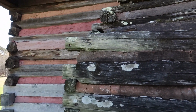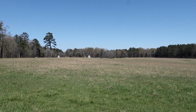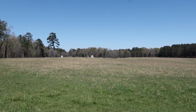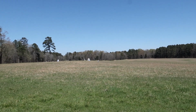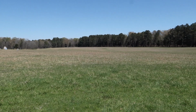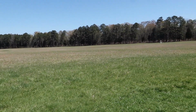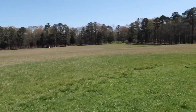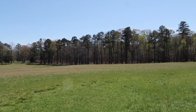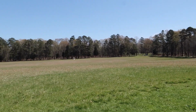Yeah, I think so. Off this way is one of the spots of the battle that happened. There's many of those that we'll show you guys here. This big open field is where some of the battle took place. And there's the other side with the cannons. All over here. There's a family picnicking over there by those cannonballs.